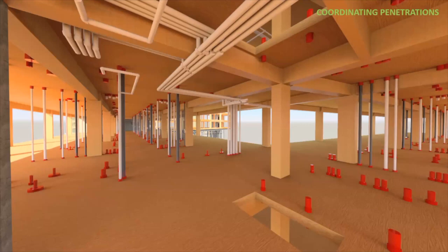So there was a combined effort to coordinate and factory drill all CLT penetrations, and that really involved the design team, it involved the CM, and it involved the fabricator. We were reconciling the design model, the contractor's coordination model, and the fabricator's production model, trying to make sure that we all had all the holes throughout the project in the same place.